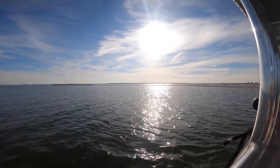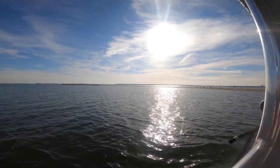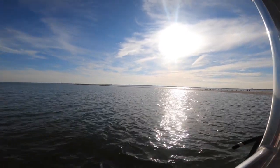This is Crab Bank out in front of us. I will ask you to take a seat because we're going to come right up on the beach here. There's going to be a little bump.